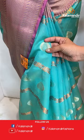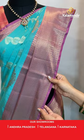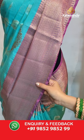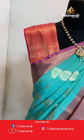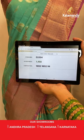And contrast border, which is in light pink color with gold mixed. And one side, we got this broad border with florals and small zari boxes and diamonds. Brocade blouse, contrast brocade blouse andi. And let me show the pricing details. Item code EU304 and offer price 1950 rupees.